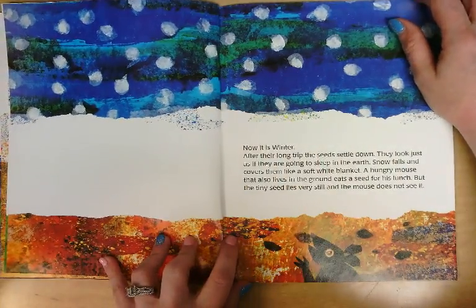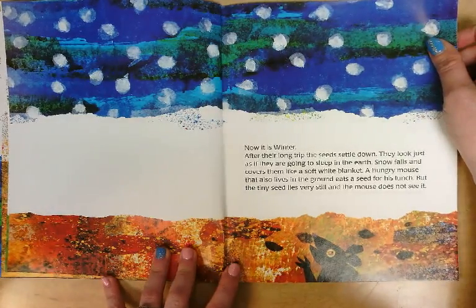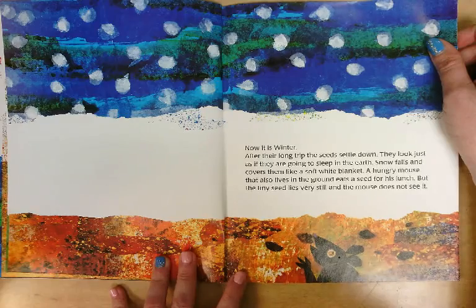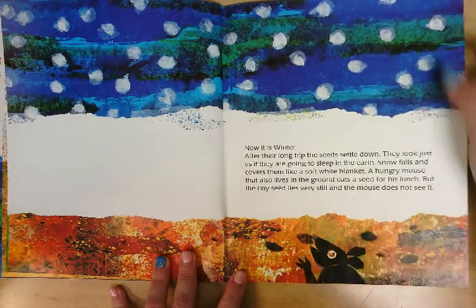Now it is winter. After their long trip, the seeds settle down. They look just as if they are going to sleep in the earth. Snow falls and covers them like a soft white blanket. A hungry mouse that also lives in the ground eats a seed for his lunch. But the tiny seed lies very still, and the mouse does not see it.